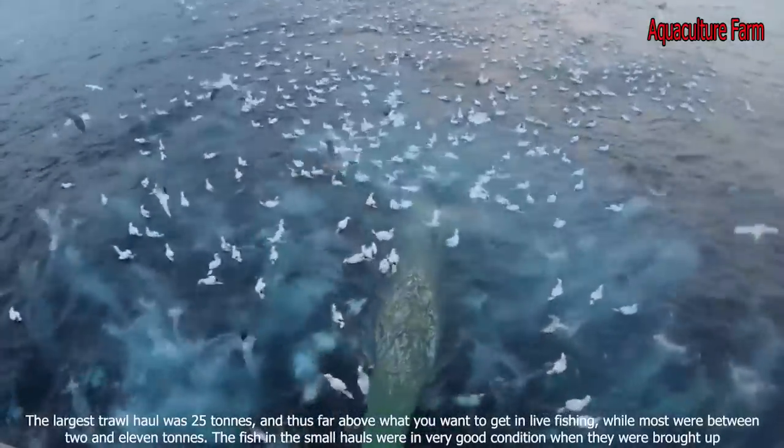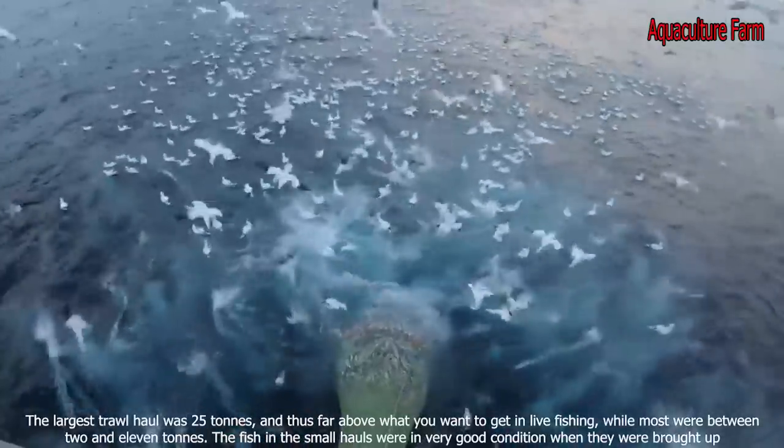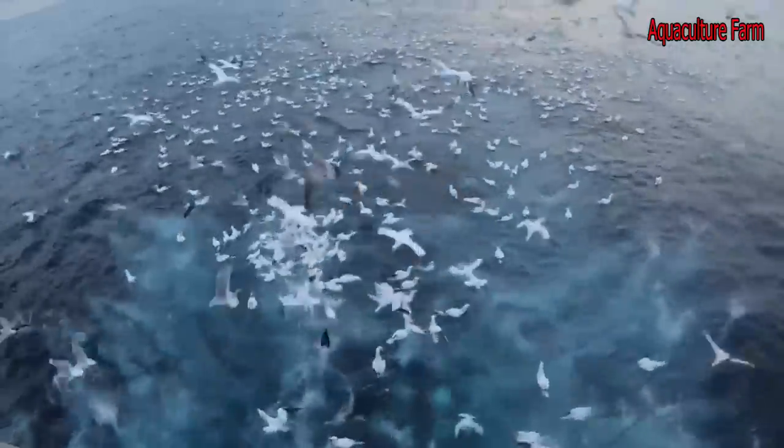The largest trawl haul was 25 tons, and thus far above what you want to get in live fishing, while most were between 2 and 11 tons. The fish in the small hauls were in very good condition when they were brought up.